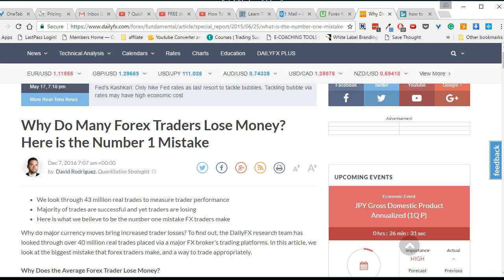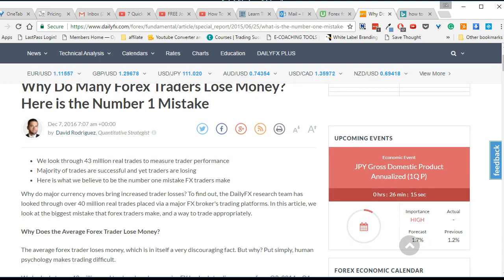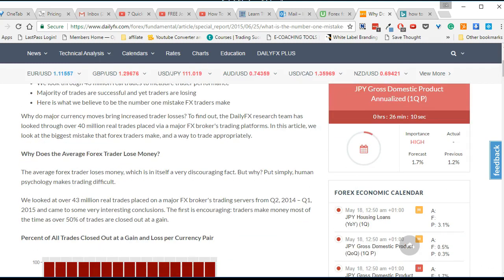There was an article in Daily FX, which is the online news website for FXCM. This article was done on December the 7th, 2016 by David Rodriguez. They looked through 43 million real trades to measure trader performance. And here's what they said. The majority of trades are successful, and yet traders are losing. Here is what we believe to be the #1 mistake FX traders make.